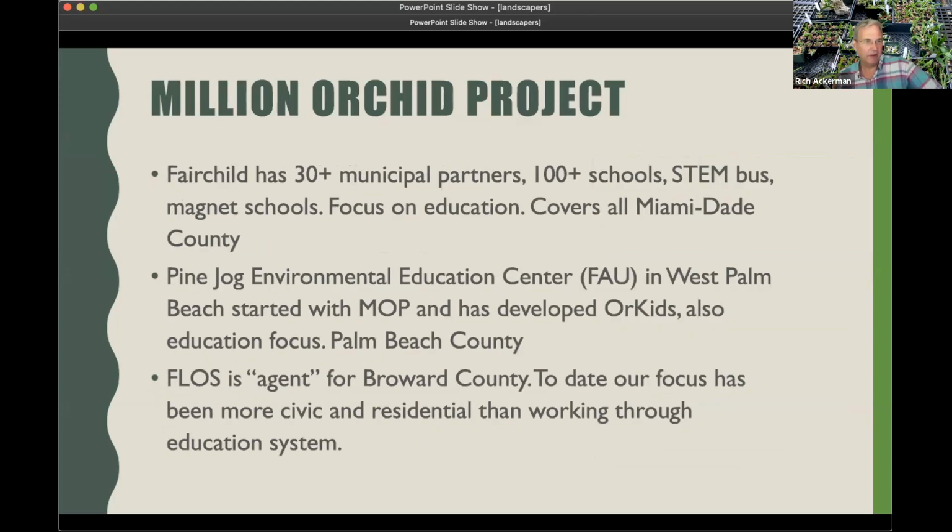And this is kind of a little bit of the lay of the land. So Fairchild is in Miami. They cover Miami-Dade, because they're tied to the school system, and they sort of stayed in Miami-Dade. And I've heard from people over the years that had tried to reach out to Fairchild from Broward or from Palm Beach and kind of just never got a response. And they really do focus on Miami-Dade.